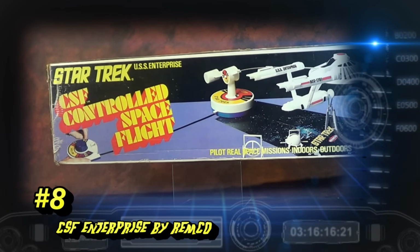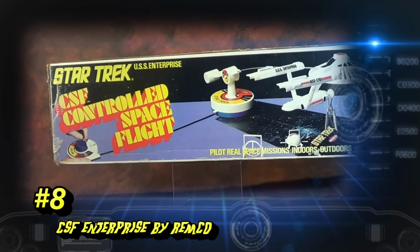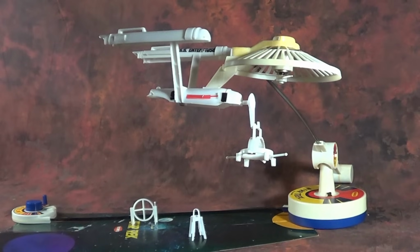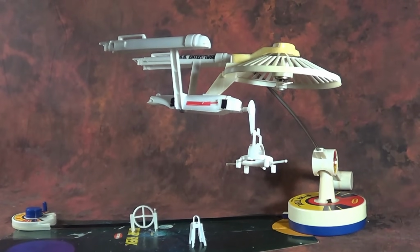Number 8, the Remco CFS USS Enterprise. I've covered this on the channel before. One of the greatest things about Remco, in my opinion, was their ability to look at a popular toy, copy it, but add a license.